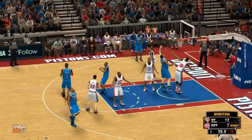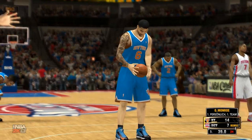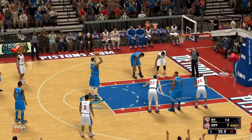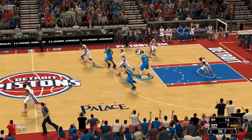Kicks it to Chandler. Gets it to go. Outstanding job there to absorb the contact and guide it in. That's how you impose your will against the defender. He came to play. J.R. Smith's checked in for Ronnie Brewer.